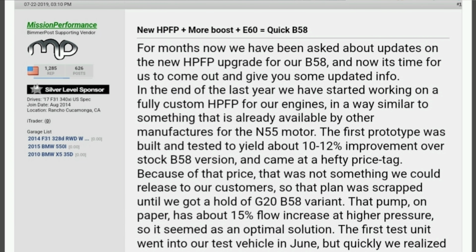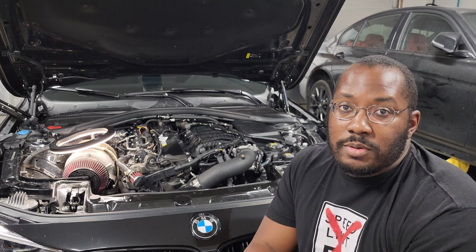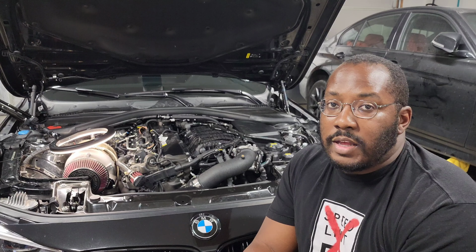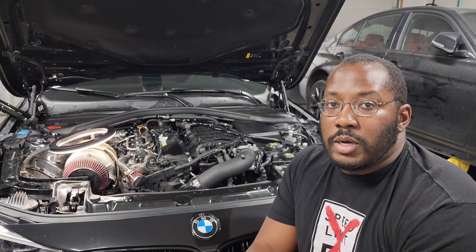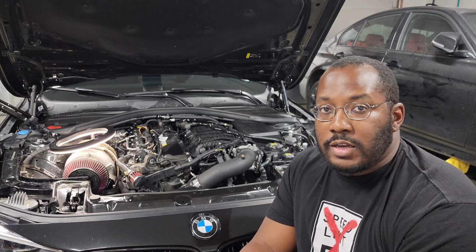Now, I don't want this to start a lot of drama or anything. I'm just going to tell this exactly like it is, so you guys can be the judge for how this all came together. But Mission Performance had posted on their shop car, they tried out the TU high pressure fuel pump. To them, this seemed like the best option to increase fuel on our Gen 1 B58s. But what they found was that there were a couple issues with making it work. One, they weren't able to make it fit the stock cylinder head.